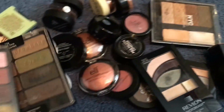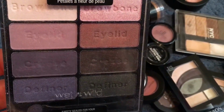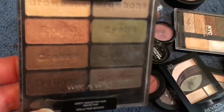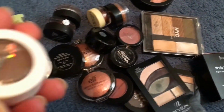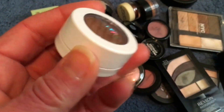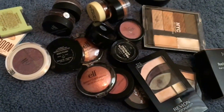I have two Wet n Wild palettes here, and this one is Petal Pusher. Everyone has seen this palette and everybody loves it, and I do too, so I'm going to keep it. I have another Wet n Wild, and this is Comfort Zone, and you can see I really like this color here. I'm going to keep it. I really like this palette. Here's a ColourPop in the shade As If. If you were a 90s kid, you know all these little sayings, and the 90210 and As If. So yeah, I really like this one.